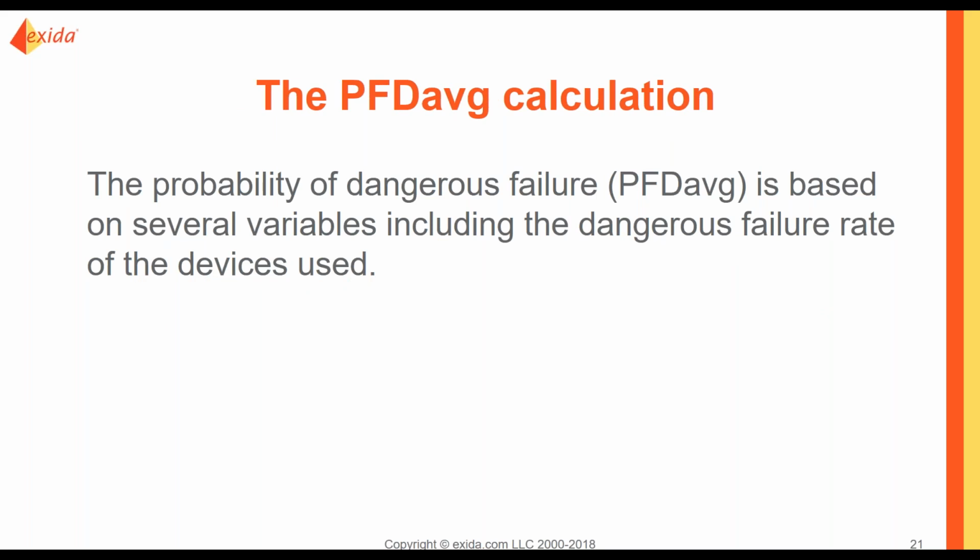The next one here is your PFDavg, right? Your calculation. This was the third hurdle. Remember when I told you that there's 9 different variables to achieve that probability of failure on demand? A few of those are based on your dangerous failure rate. There's system diagnostics. There's proof test coverage, test intervals. There's maintenance and other conditions that are really controlled by both your product and how your customers use this device or element. It can be from the product certificate.